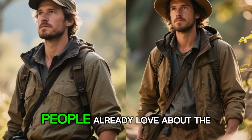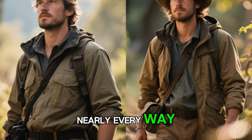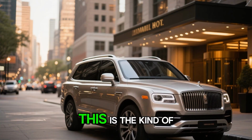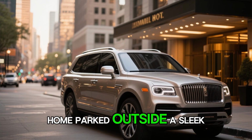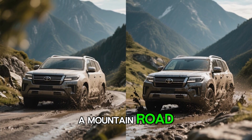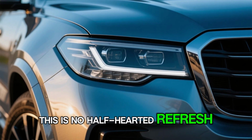It's taken what people already love about the Explorer and refined it in nearly every way, from the way it looks, to the way it drives, to the technology packed inside. This is the kind of SUV that feels equally at home parked outside a sleek downtown hotel as it does dusted in mud on the side of a mountain road. The exterior instantly tells you this is no half-hearted refresh.